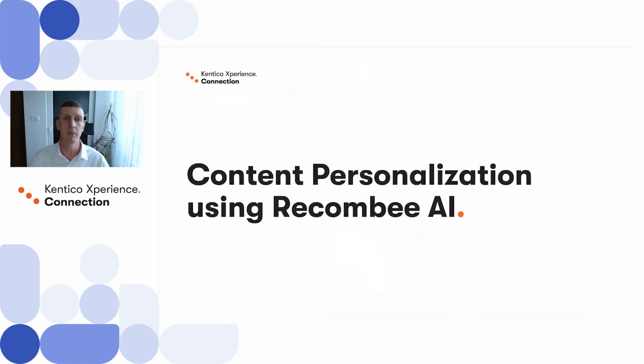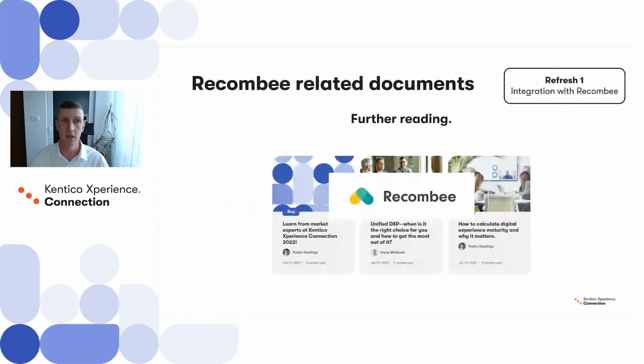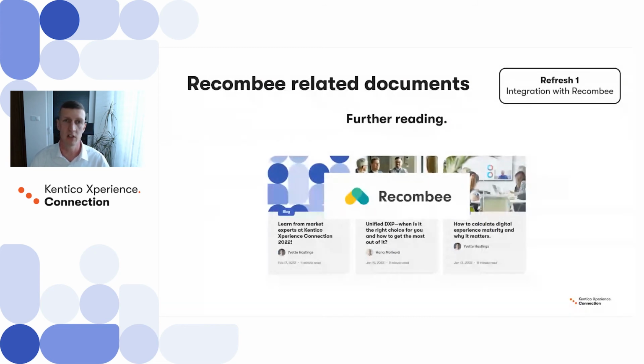Personalization is a very powerful tool to keep your visitors on your website, and it's been part of our product for many years. In the first refresh, we also introduced personalization powered by artificial intelligence and machine learning, thanks to the integration with our partner Recombee. As we follow the dogfooding strategy with our website Xperience.io, you can see a further reading widget under our blog post. There is a personalized list of blog posts just for you.